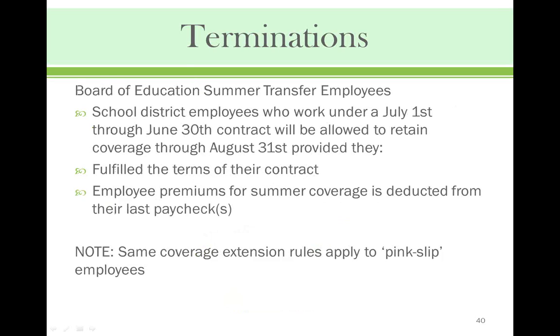For terminations for Board of Education summer transfer employees, school district employees who work under a July 1st through June 30th contract will be allowed to retain coverage through August the 31st, provided that they fulfilled the terms of their contract and that the employee premiums for the summer coverage were deducted from their paycheck. Some coverage extension rules apply. The same coverage extension rules will apply to the pink slip employees.